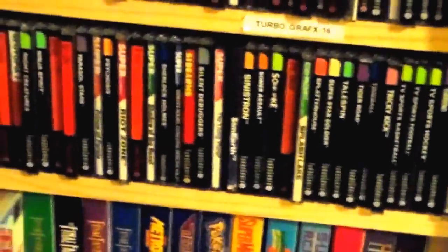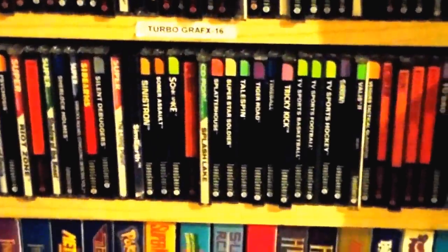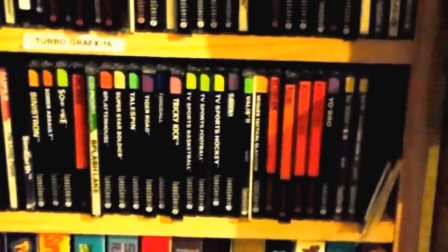But then here's where my TurboGrafx starts, and I have 91 games for the TurboGrafx 16. And I'm only a few games away from a complete collection, although I'm not going to spend over $3,000 or even more to get that magical chase. So I'm fine with not having the complete collection, but I sure do have a lot.